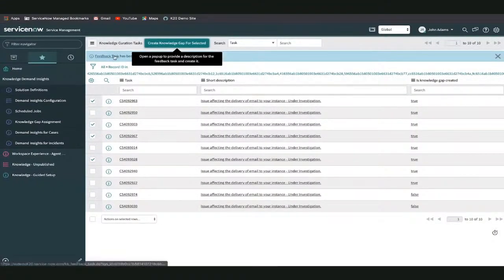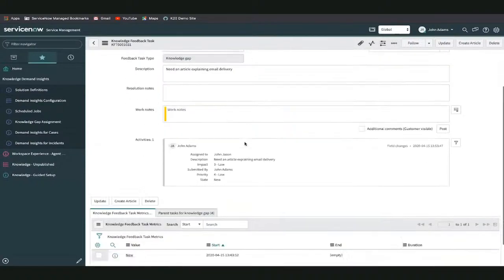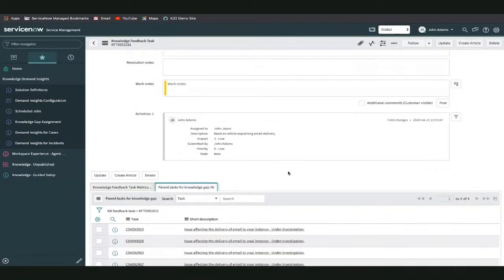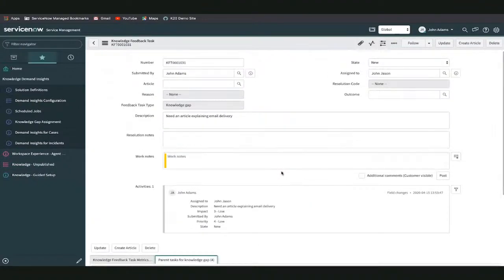When I did that, a feedback task was created similar to the one that we saw in translation management and the one that George Warren did on the article on the knowledge portal. This one was automatically assigned to John Jason, and it gives the description as well as it'll give them an idea of the cases that were created off the gap. So if I need more information as a knowledge manager to create this knowledge article, I can view those as well.